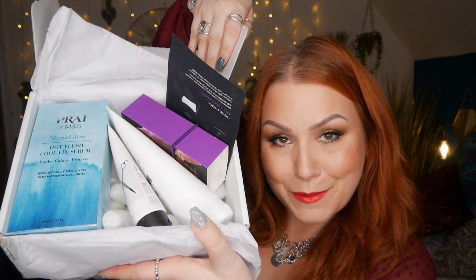Inside every box we get a leaflet and it details everything about the products and also the theme, which I'll talk to you about in a little while. Ooh, and here are the products. I'll just give you a little sneak peek first, but I'll go through them in more detail.